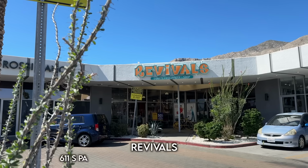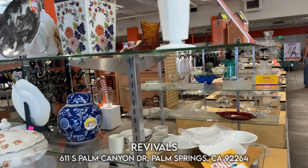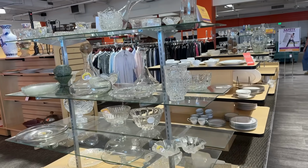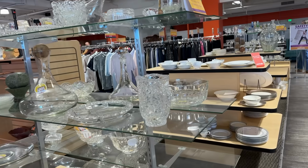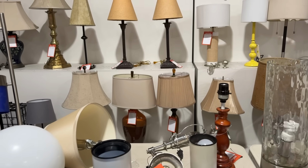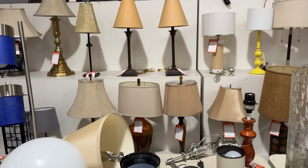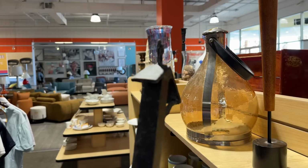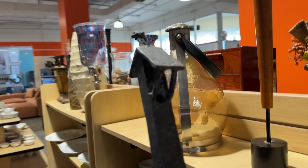Our first stop today is Revival's thrift store. Now, this is one of my favorite thrift stores in Palm Springs proper. We have family that lives in Southern California, so whenever we visit, we come to Palm Springs, and this is one of the first stops we make. We have found some amazing things at the Revival stores over the years. It can be hit and miss, so you never know what your luck is going to be. And that is part of what is so fun about thrifting. It's a true treasure hunt.